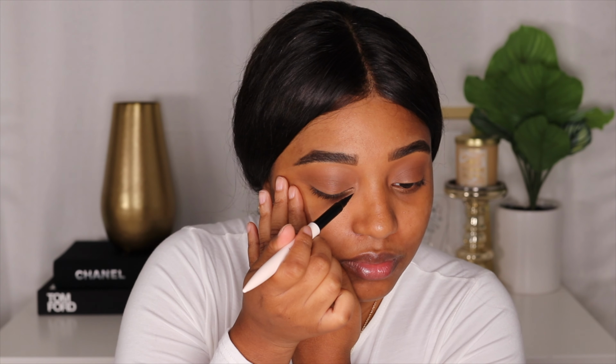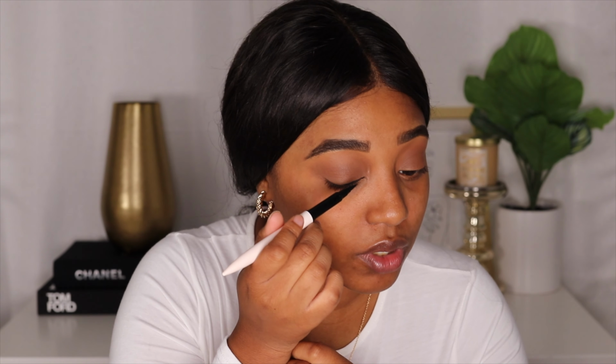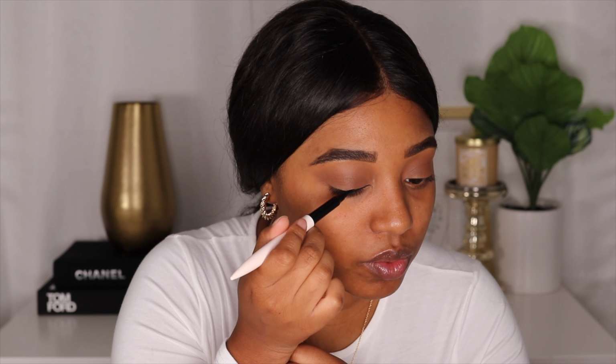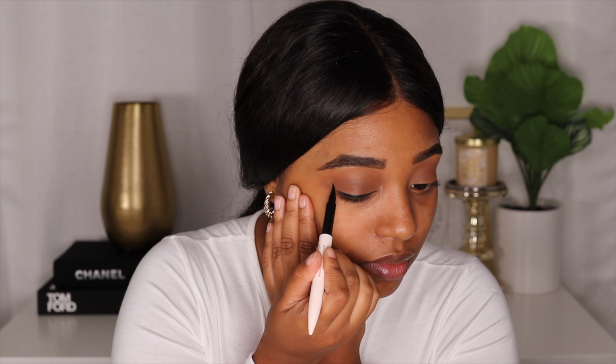And this is what the tip looks like. It looks almost like a felt tip liner, but I'm excited to see how it applies the product, if it goes on smooth, and if it's easy to create a wing with it. So here we go. Okay, very smooth, it just goes on, you don't even have to put any effort into it. The tip on it is not hard at all. I don't feel like it's tugging at my eye, and it's black. This liner is black and I like that.